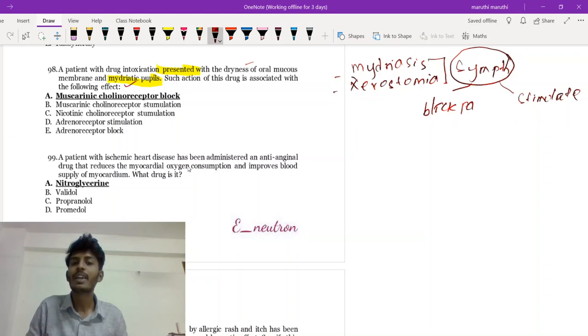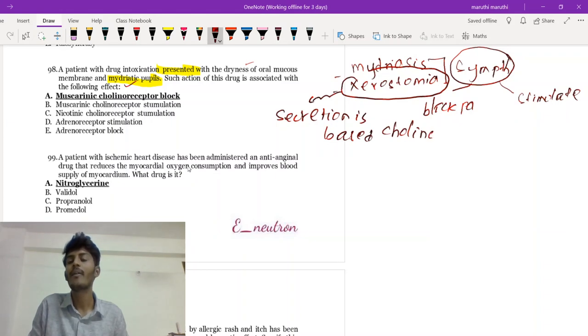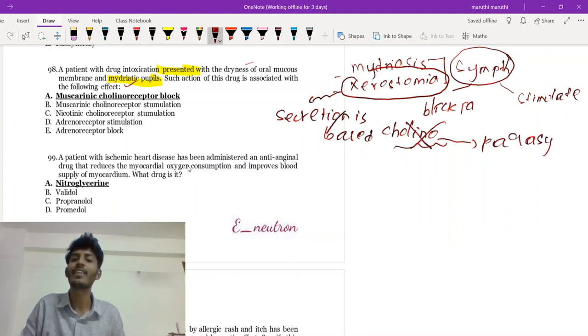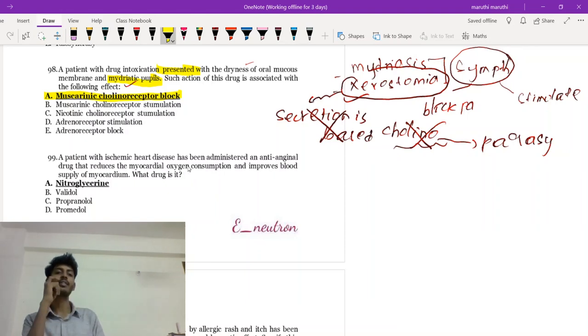But when I'm speaking of xerostomia, meaning dry mouth, right? In the mouth, secretion is based on what? Cholinoreceptor. A cholinoreceptor is a type of parasympathetic receptor. Now, if I block this cholinoreceptor, secretion is blocked, meaning xerostomia. The only possibility for developing xerostomia is blocking of cholinoreceptor. Now, which cholinoreceptor is present in the mouth? That will be the muscarinic cholinoreceptor.